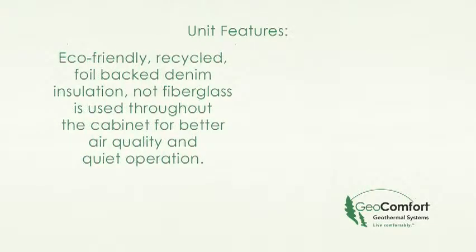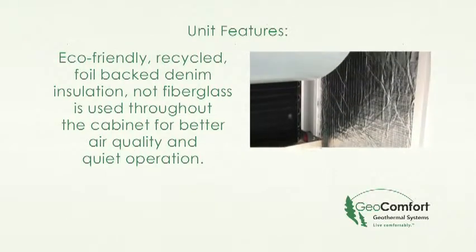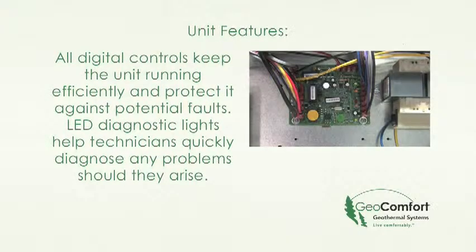Eco-friendly, recycled, foil-backed denim insulation, not fiberglass, is used throughout the cabinet for better air quality and quiet operation. All digital controls keep the unit running efficiently and protected against potential faults. LED diagnostic lights help technicians quickly diagnose any problems should they arise.